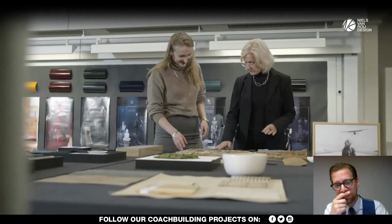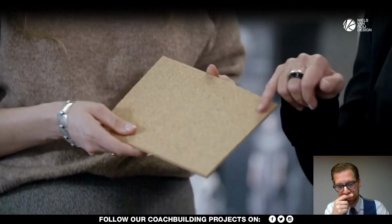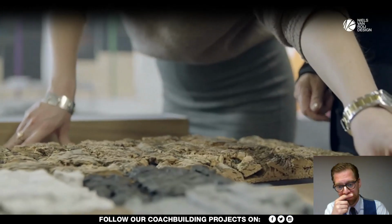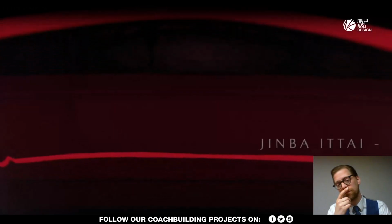What I like very much in our MX-30 is the cork material, because it's related to the tradition of Mazda. And I think the materials tell a story. The cork tells a story. And at the same time, we use materials to create this feeling of Jinba Ittai.